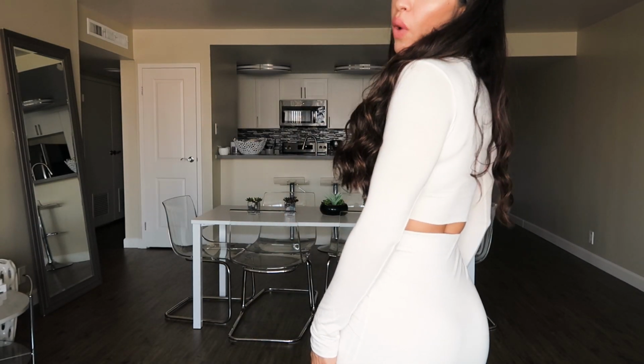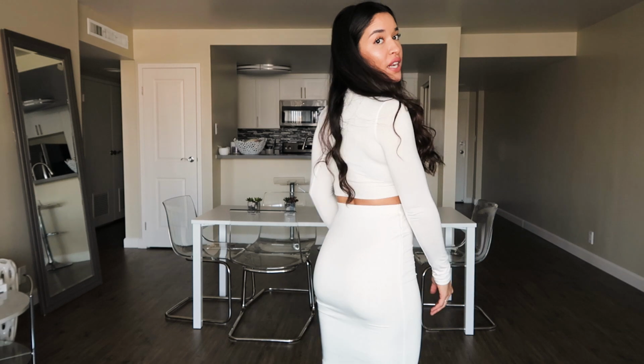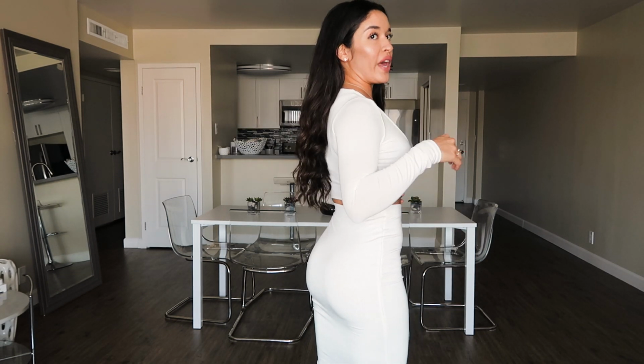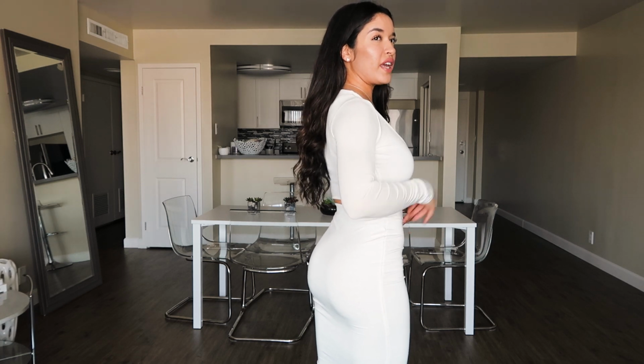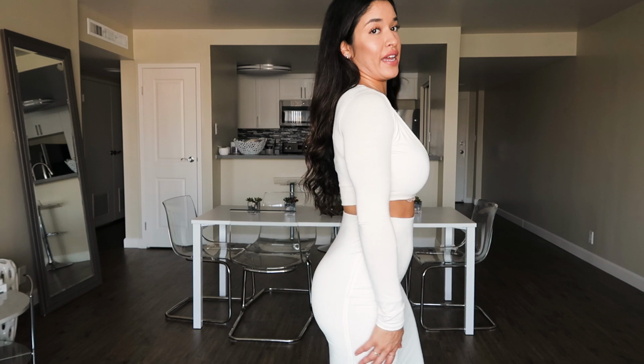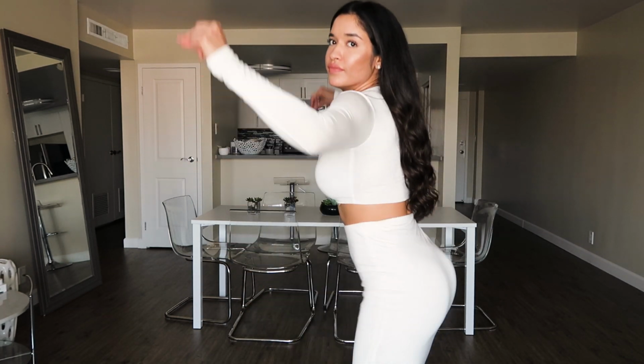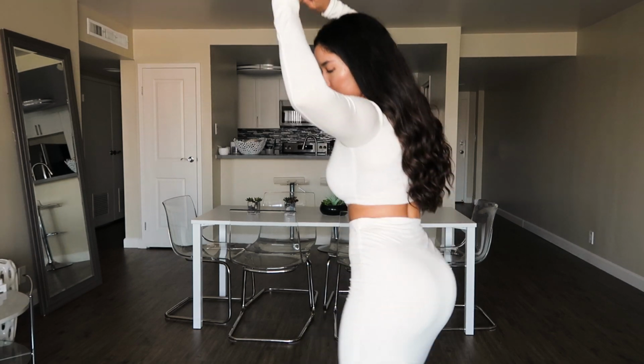I'm obsessed with white, and it's not transparent or see-through at all. As you can see, I am pretty close to the camera. It's super comfortable, and the material is layered, so it's really thick, the right amount of thick to not be transparent. Super flattering, and I freaking love it. You can twerk in it. Mm-hmm. Get your groove.